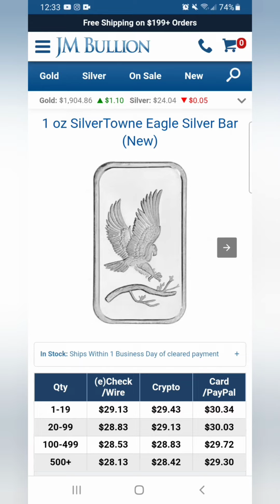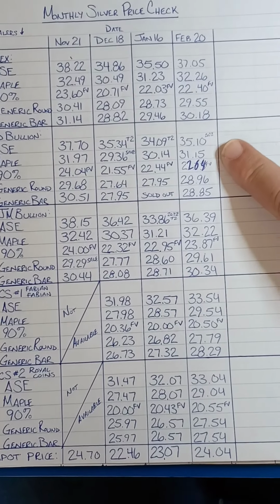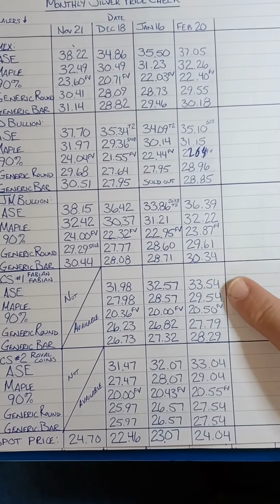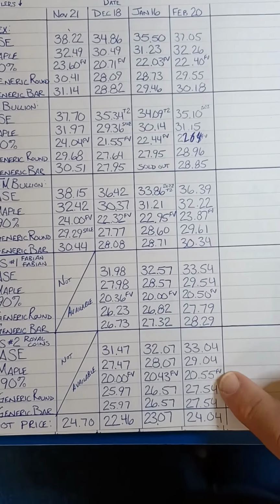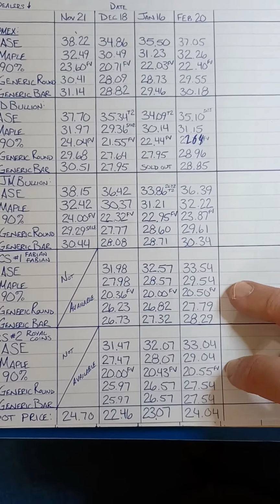But now we're going to go ahead and take a look at the local coin shop prices and see what they've been doing. And then we're going to take a look and see what the premiums are doing after we're done with that. All right, here we go. Like I said, I was writing down all those prices that we just looked over. And down here are the two local coin shops. So I already covered all these as we were going through them.